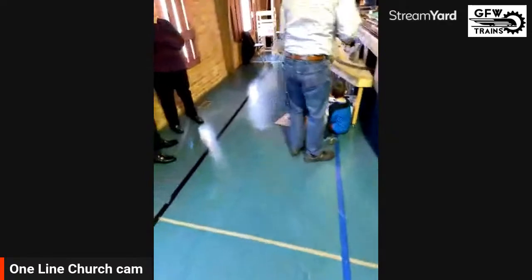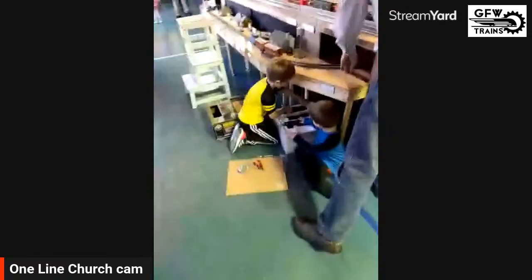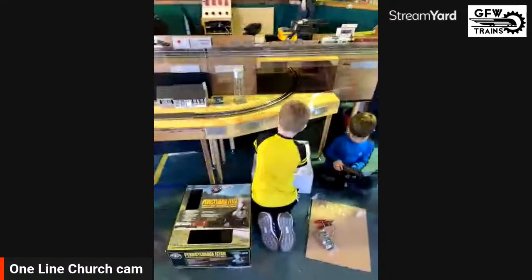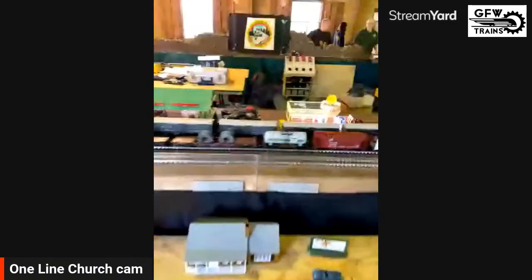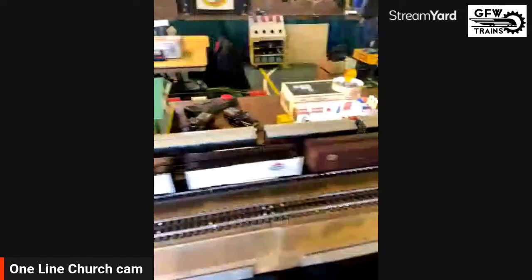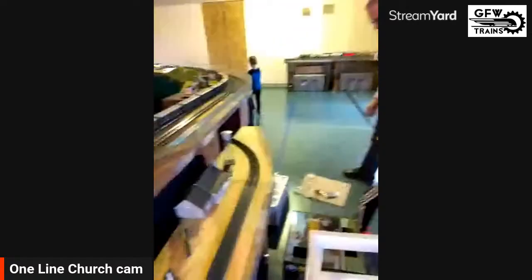Ooh, look at this. First time getting this one out of the box. Pennsylvania Flyer. Good stuff right there. Pennsylvania Flyer is the first train set for a lot of people. Look at that unboxing right there.